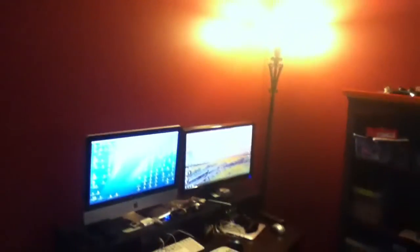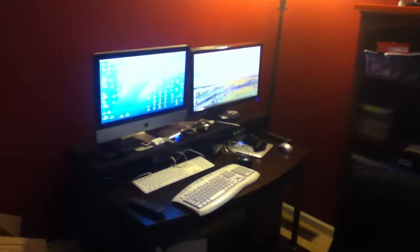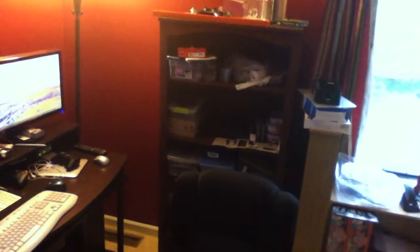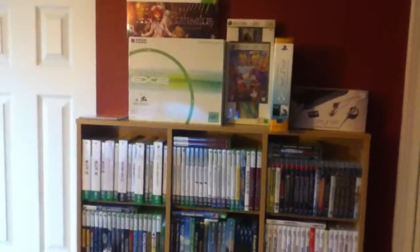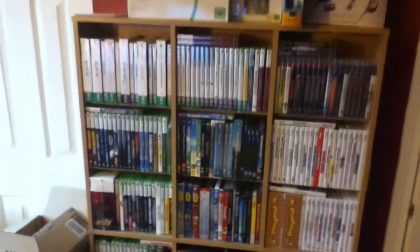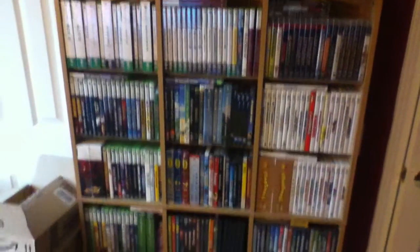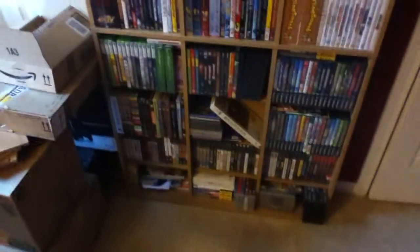It is a smaller room than my previous office, which is a little bit of a bummer, but the house is overall bigger, but I've got a smaller office, to say the least. And of course I got some of the game stuff set up here from Xbox 360 and PS3 and Wii. I don't really ever get to play this stuff, it just looks cool displayed.